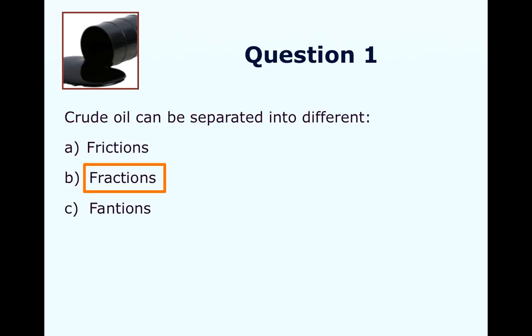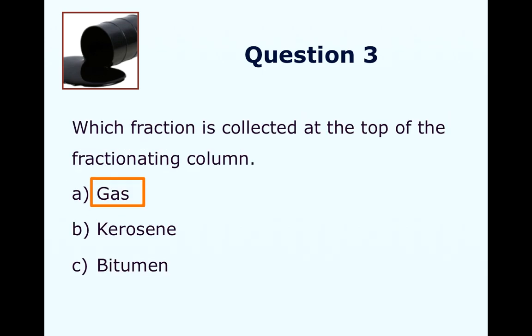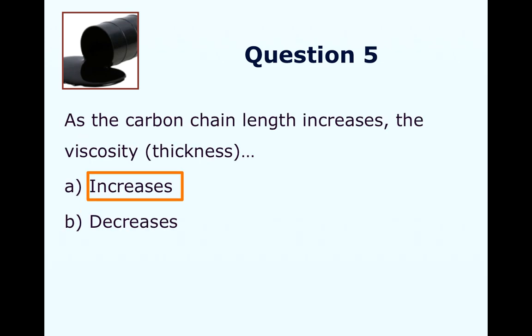Here are the answers. Question 1, the answer, crude oil can be separated into different fractions. Question 2, a fractional distillation column separates oil fractions based on their boiling points. Question 3, which fraction is collected at the top of the column? That's gas. As the carbon chain length increases, the flammability decreases. And as the carbon chain length increases, the viscosity increases.